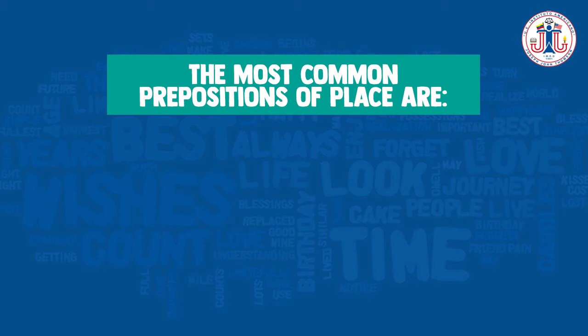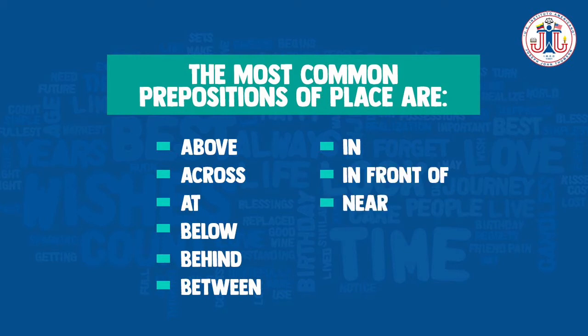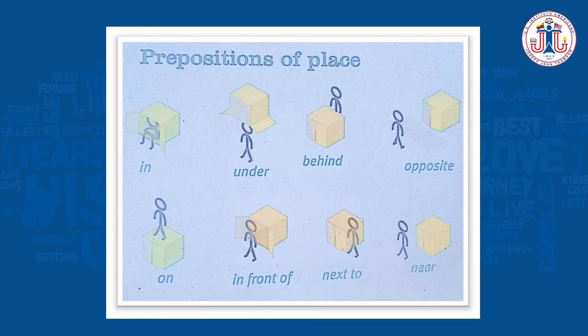The most common prepositions of place are above, across, at, below, behind, between, in front of, near, next to, on, and under. Here you have a picture where you can see the prepositions of place.